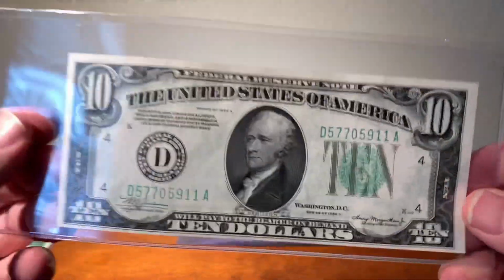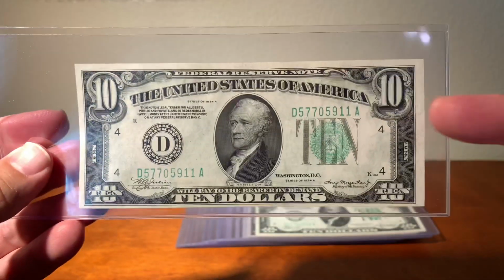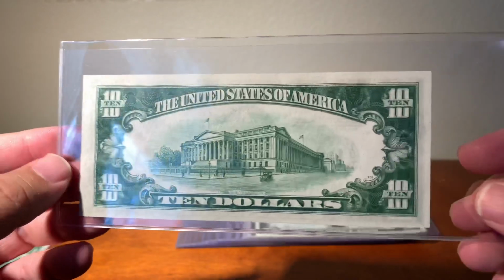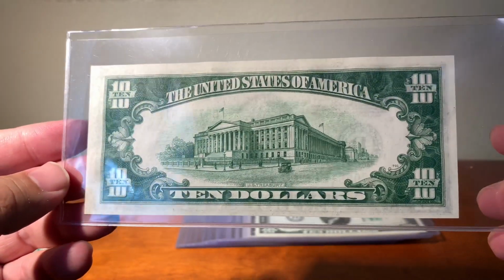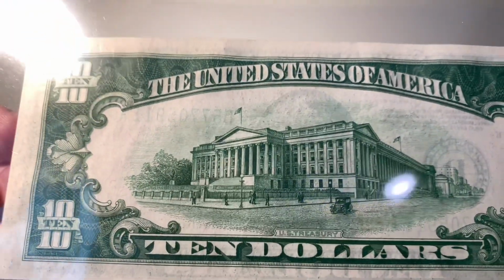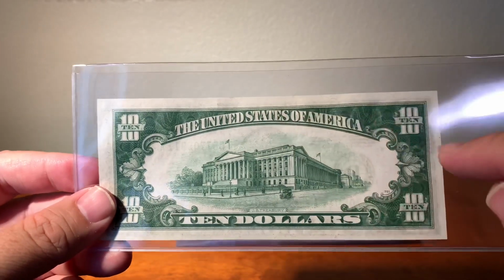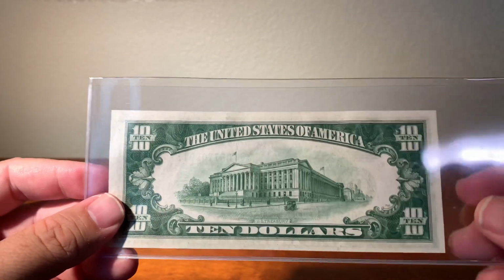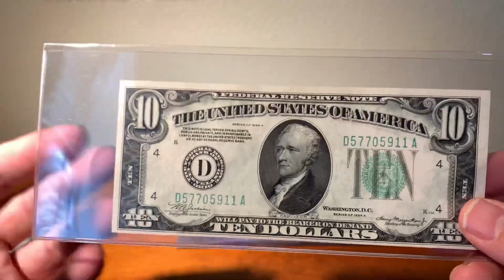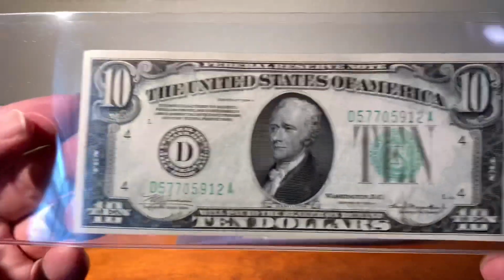We got 910. Here's 911. Good looking note as well. As you can see, it's got that shift over to the left just ever so slightly, and you can see it on the back as well. So it's a good looking note, and they're all really strong, very beautiful. They have no folds. A couple of them might have slight ticks on the top margin. There might be a really tiny fold in the corner, but it's really not going to do a huge disservice to the note when it goes to grading. And PMG is who I'm going to use for this one.